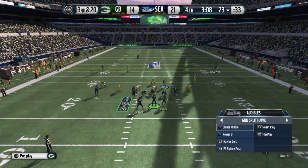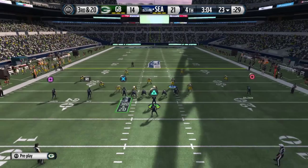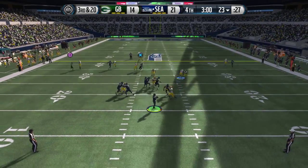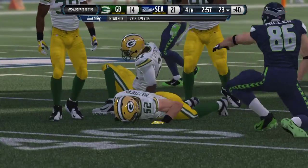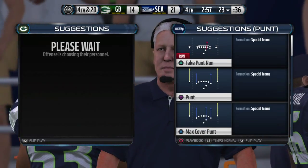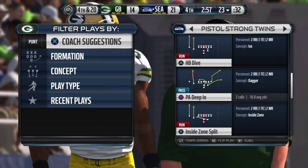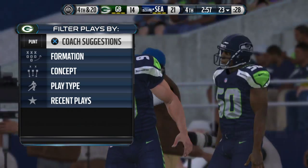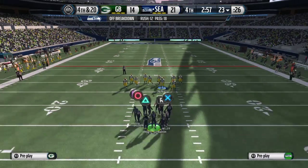Split backfield here. Time's running out on this one. Midway through the fourth. Should have had it, but the hit knocked it out. Jim, when you get in these situations, there's not much you can do. Third and long, not easy to pick up first downs in these type of situations. Going for it on fourth down.